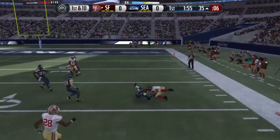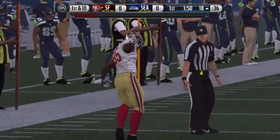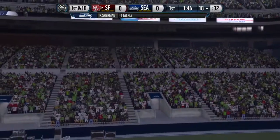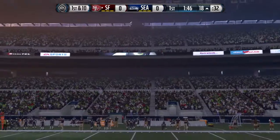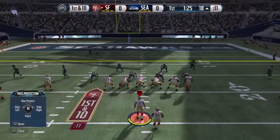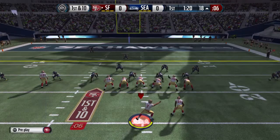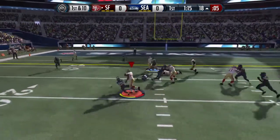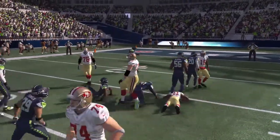The reception, easy, wide open. The 49ers have driven inside the red zone, and last week they were so effective inside the 20. First down at the 18. They'll run it here. Gore, left side, and Gore is brought down.